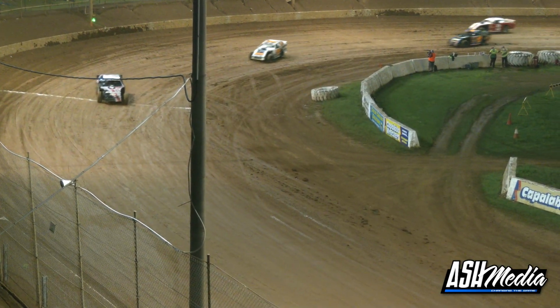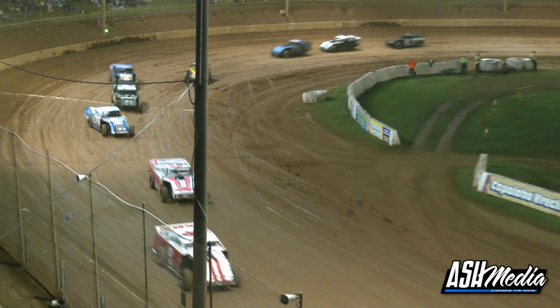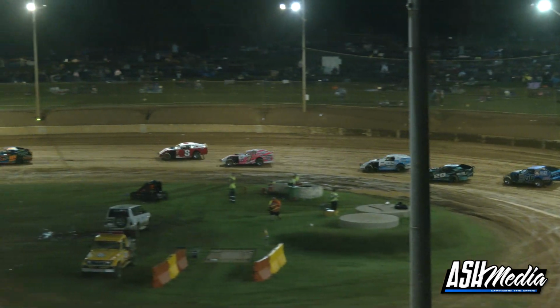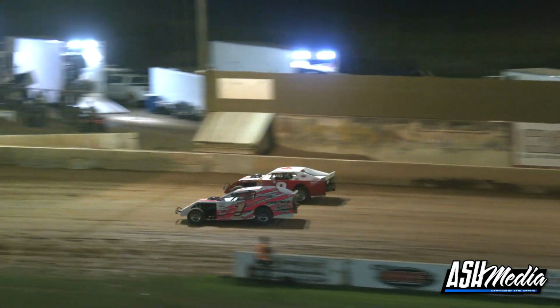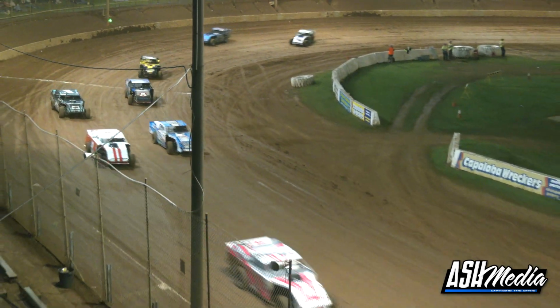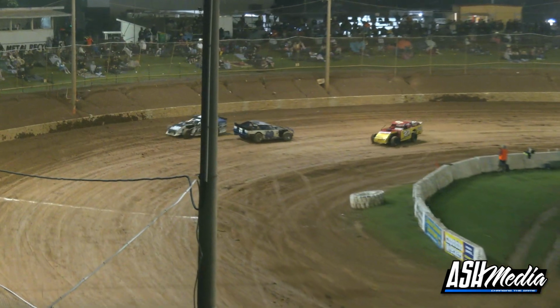Robert Warren at the tail of the field trailing a bit of smoke in the 80 machine. Front 3 are breaking away from Robotham. Front 5 are spread out. Oh, big clip on the wall there for Stacey as he gives it an absolute belting on the front straightaway. Marshall continues to open the gap over Price. Potts, they got a big gap back to Robotham.